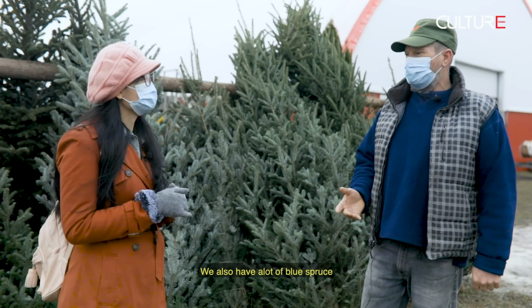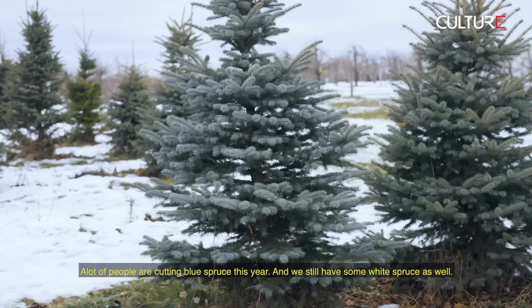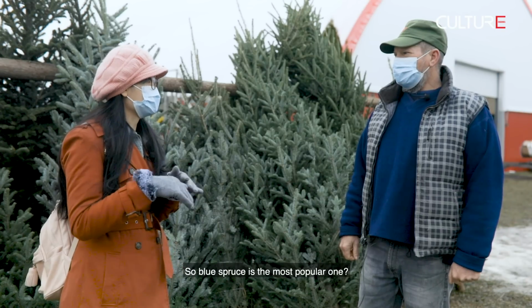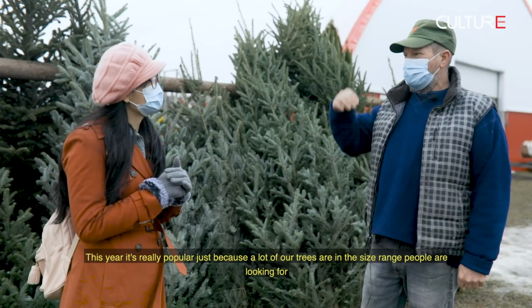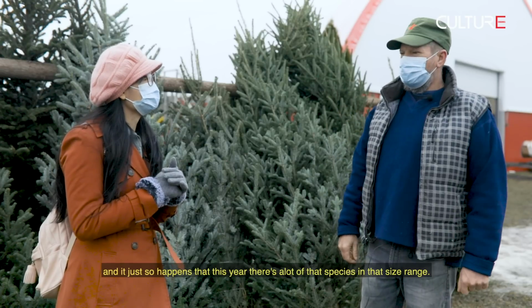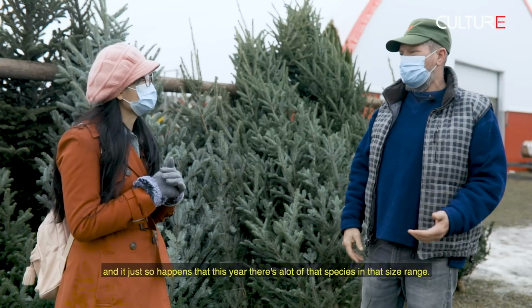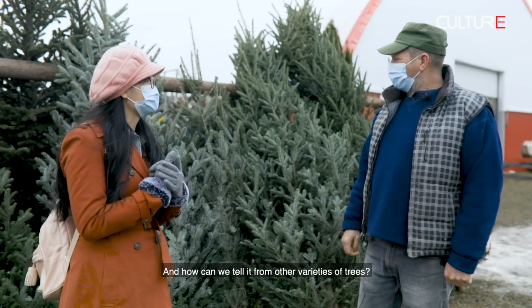We also have a lot of blue spruce. A lot of people are cutting blue spruce this year, and we still have some white spruce as well. So blue spruce is kind of the most popular one. This year it's really popular just because a lot of our trees are in the size range people are looking for. They're looking for 6, 7, or 8 feet. And it just so happens that this year there's a lot of that species in that size range. And how can we tell it from other varieties of trees?